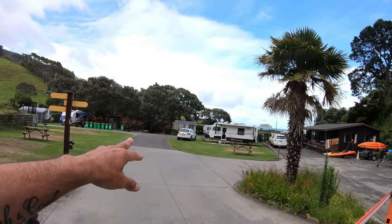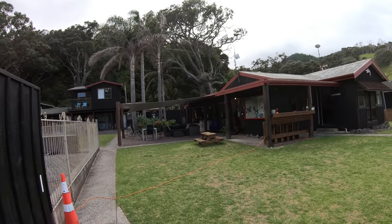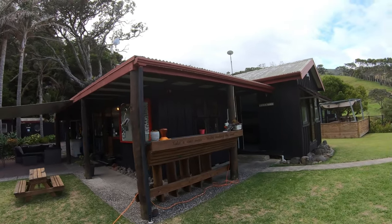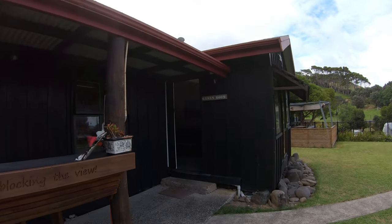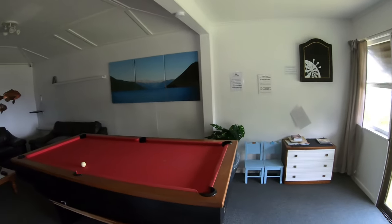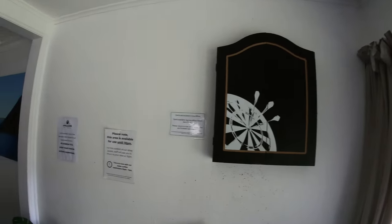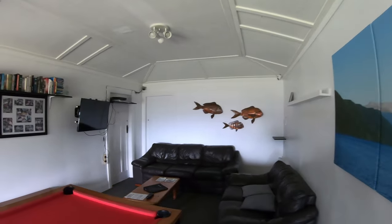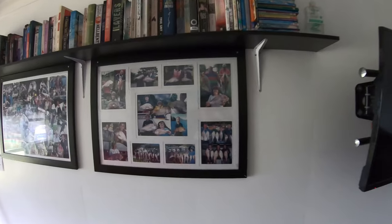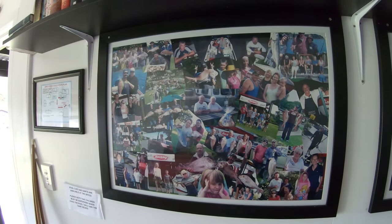These are all powered sites. So there's a tub full of rods there, you must be able to hire. The games room here. Little games room. Got a pool table, dartboard, and they got a TV in here. Some photos of the fish that they catch nearby. A lot of kids, which is quite cool to see. Kids getting out there.